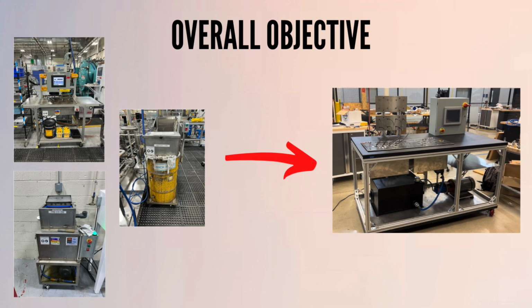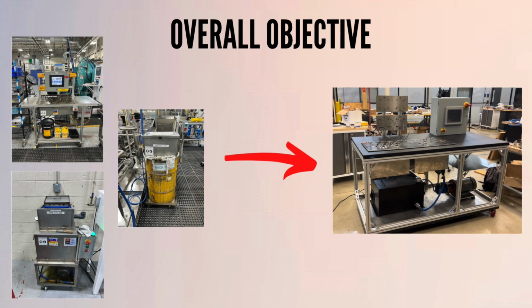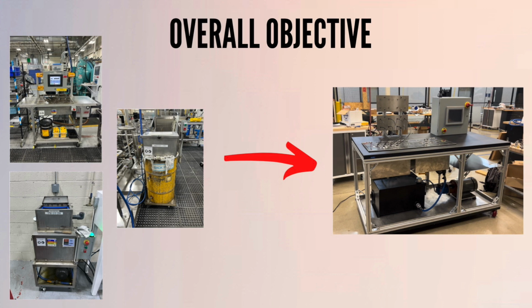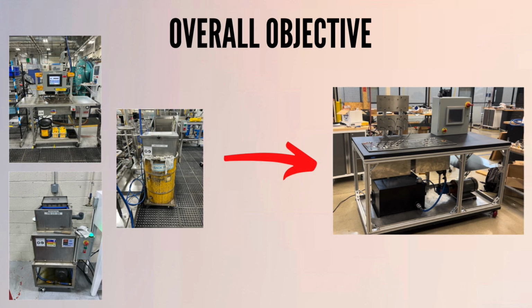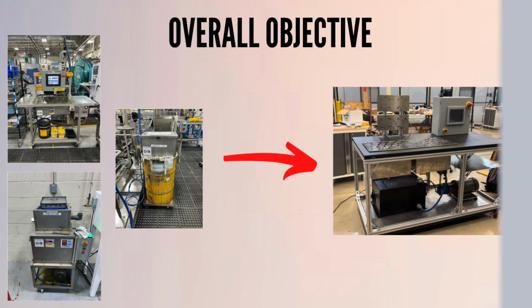A few of the major specifications given by Woodward were to make the machine fit within a 6x3 foot footprint. It should be powered by a PLC and have an HMI screen for the operators, and a common adapter for the nozzles was desired and achieved in this project.